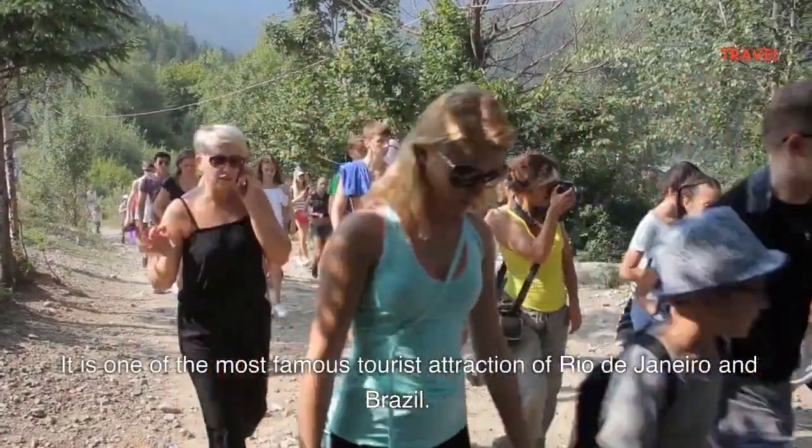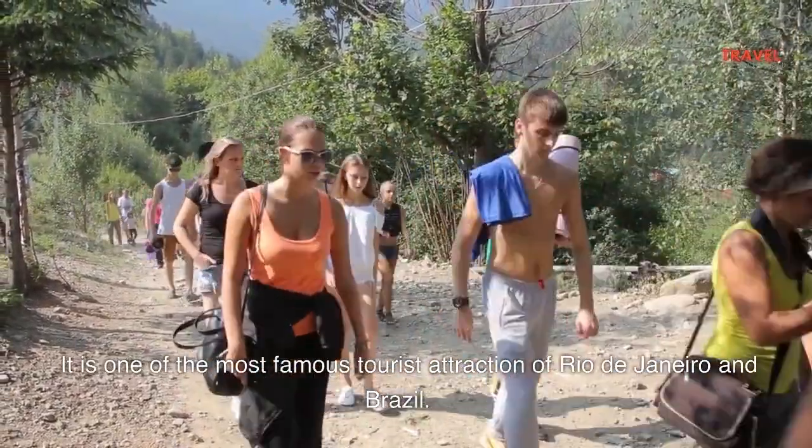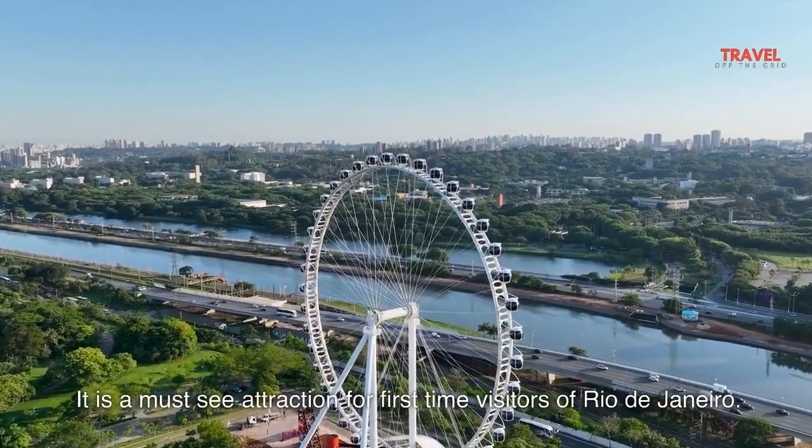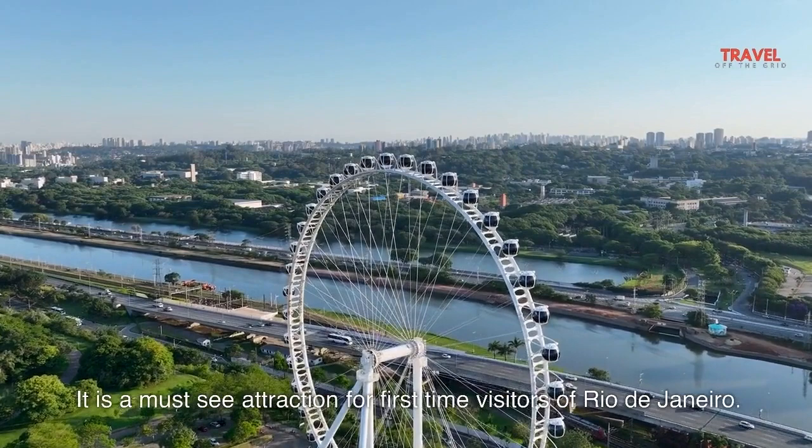It is one of the most famous tourist attractions of Rio de Janeiro and Brazil. It is open every day of the year. It is a must-see attraction for first-time visitors of Rio de Janeiro.